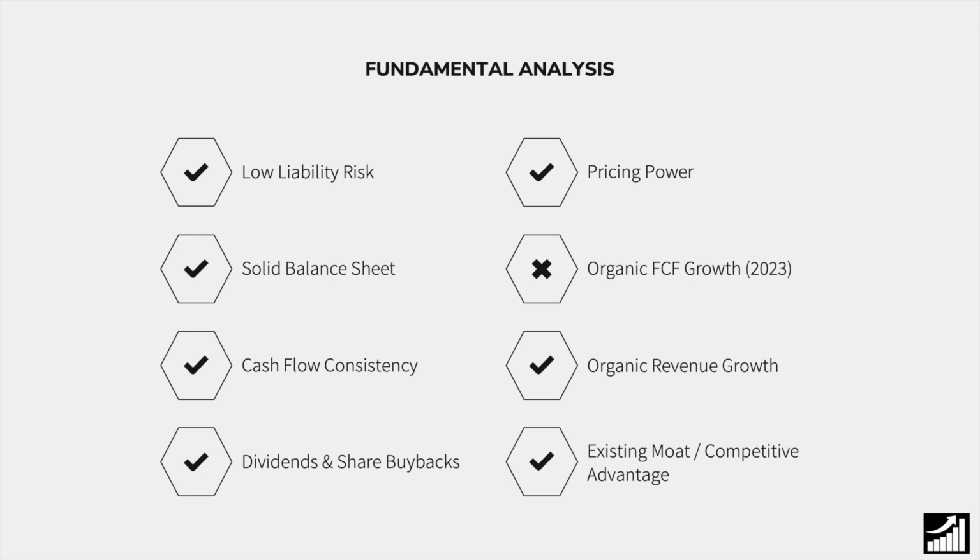They do have organic revenue growth, however, they are not able to convert this revenue growth into organic free cash flow growth, or at least they were not for the past 5 years, but not for 2023, and this is a bit worrying. Now, finally, the most important point in this slide, the existing moat or competitive advantage.